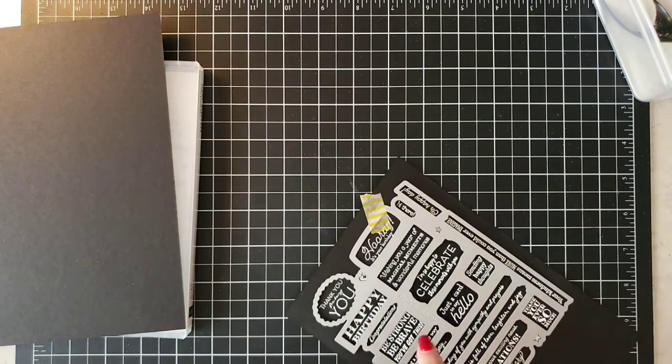Do any of you have this stamp set? The many messages? And if you have it, do you use it a lot?